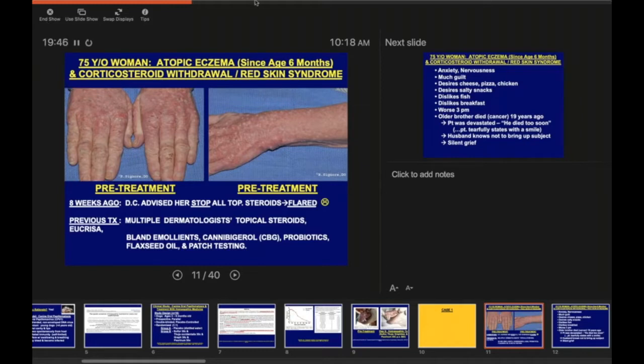You can see her hands and her forearm. That's all I chose to take pictures of, but she has it over about 60% of her body. She has it from her upper chest up, the face is awful, legs, thighs, and lower trunk. Her upper abdomen and mid back are kind of spared. Hands and feet, I think, were spared. Everything else was just really, really bad.